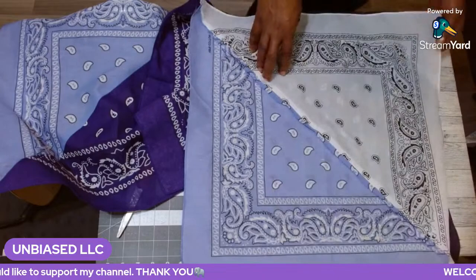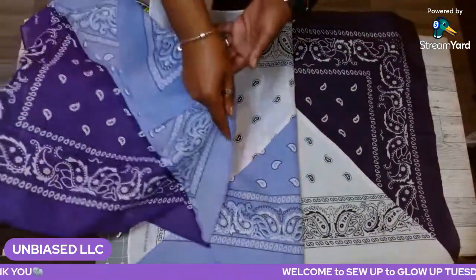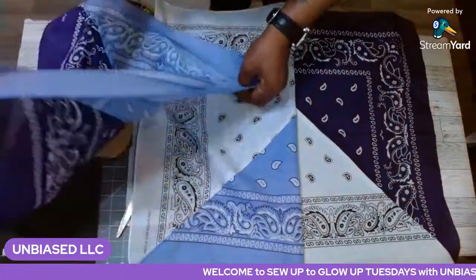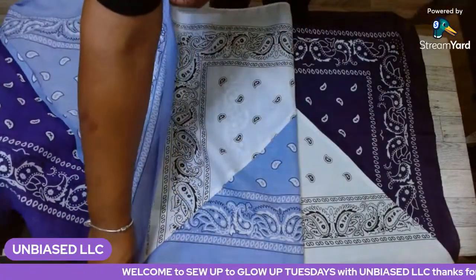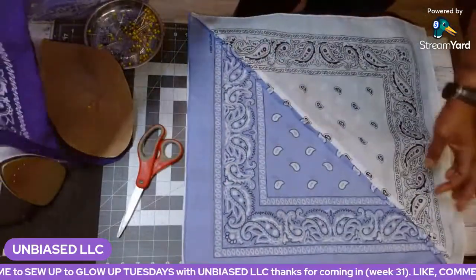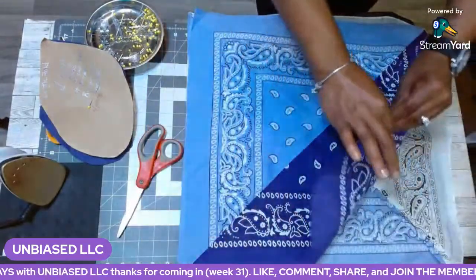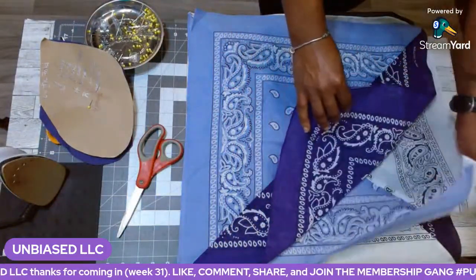Yep. And then once I flip it, I'm going to have this on top of this, like that. Okay. So these three will be the front panel. Oh, shoot. I just turned it the wrong way, y'all. See that? Hold on.